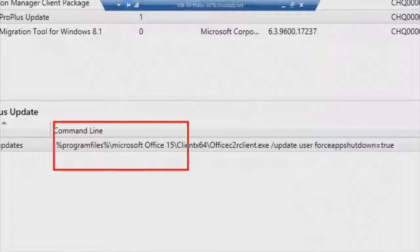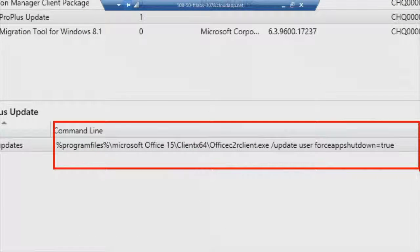And so what I'm doing is I'm running this command line. Office C2R client /update /app shutdown equals true. No version is specified here. So what this means, when you don't specify a version, it looks for the latest version in your source, and it will update to that version if it's newer. So now I'm scheduling this, and I'm using Config Manager to, instead of using automatic updates, disable that. I want to control when they happen. I can also control where they happen from.